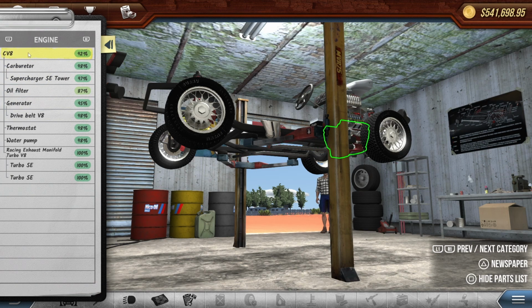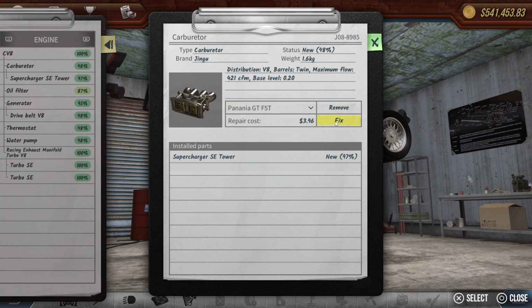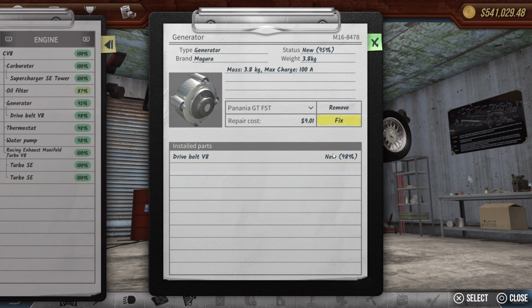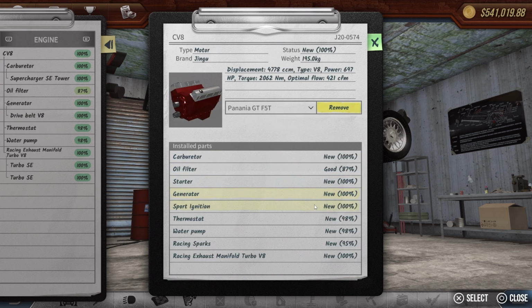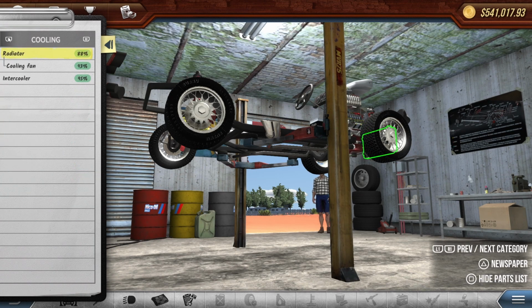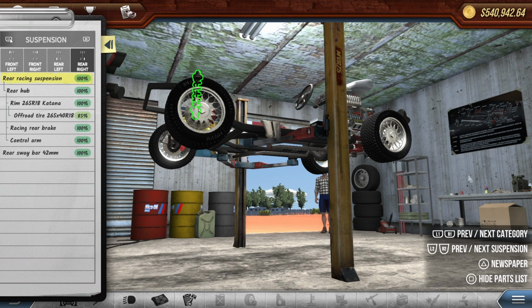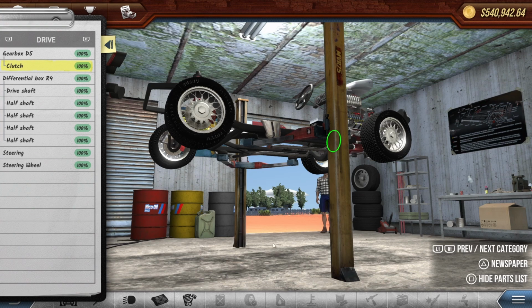Everything's 100%, so not too bad. Oh yeah, engine. Yeah, fix that. Fix you. Oil filter's good. Generator good. Belt good. Thermostat. God, those things fixed. Especially if I want to run out there in a desert. Racing spark plugs. Okay, that's all good. Radiator. Yeah, these things. Intercooler fixed. Okay, I think that's it. Is that it? No, the horn. Oh, kind of had the horn. Okay, so she's completely done.